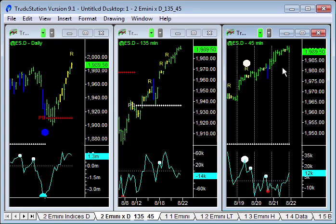So potentially on Friday we could get that little sell-off that gives us our pullback to end of trend on the 45-minute chart, and then that starts to ripple through on the 135-minute chart. So over the next couple of days, for me, that's really quite interesting.